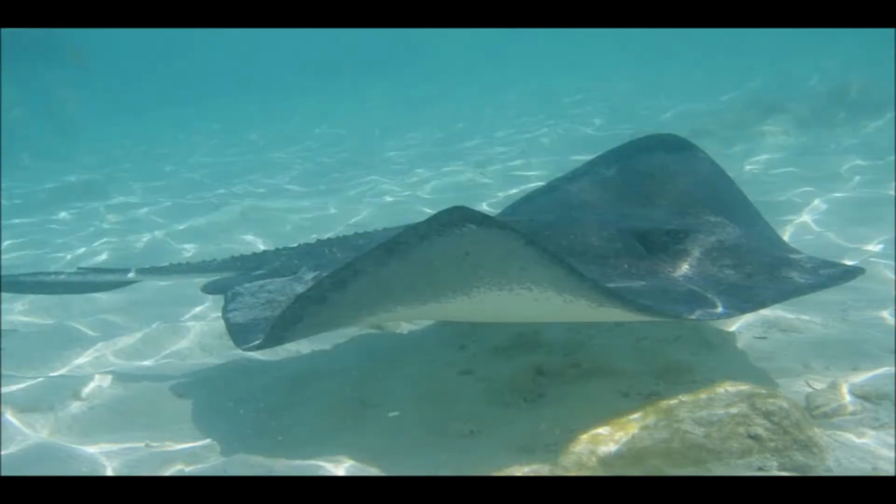Wasn't that fun to see Mrs. Wendy at the beach? The largest stingrays can be 6.5 feet in length and weigh up to 790 pounds. And they have between 2 to 4 babies every year.